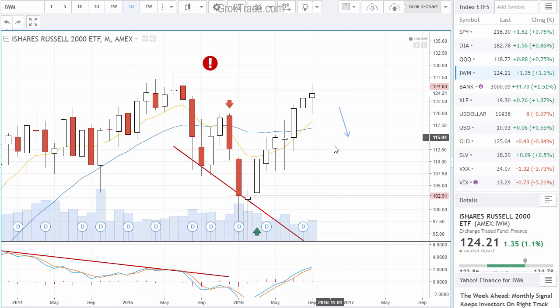Let me tell you why I expect there to be a pullback. It has to do with something I'm going to be talking about right at the end of this when we get into volatility and VIX. It's something that everybody needs to hear and know. Now I'm going to get into the banks' financials. I'm going to get into crude oil, and I'm going to get gold and silver before I get into the VIX. Very important things to talk about.